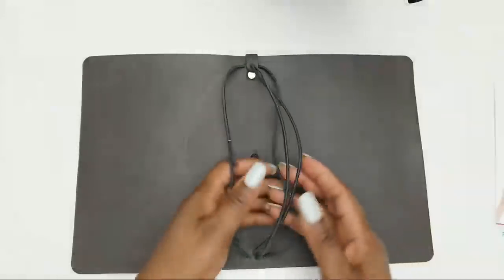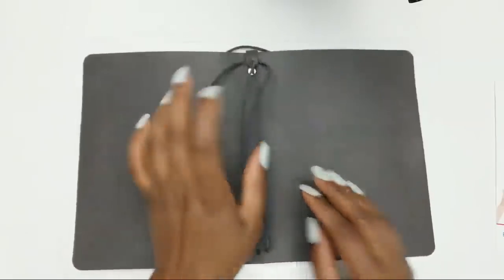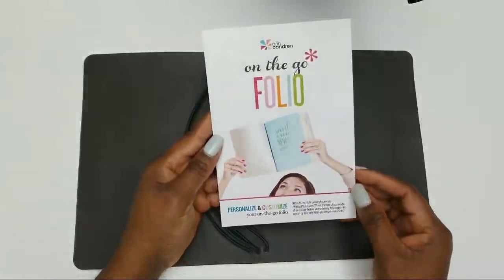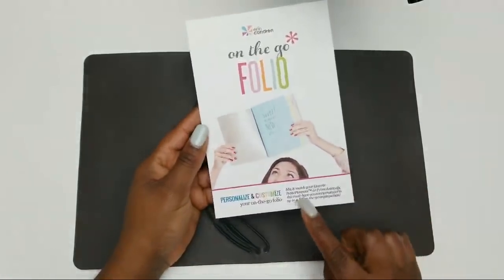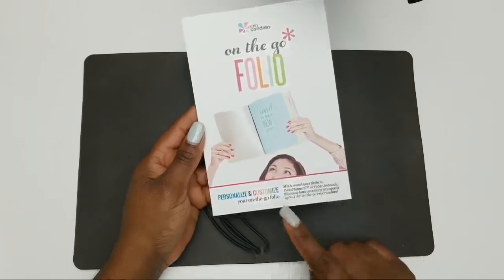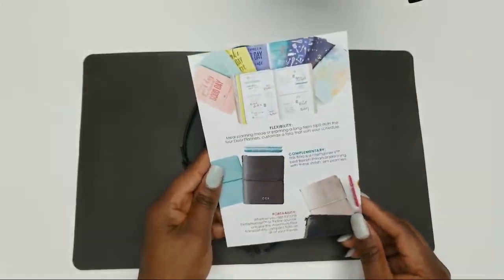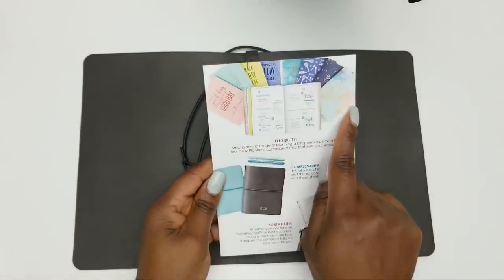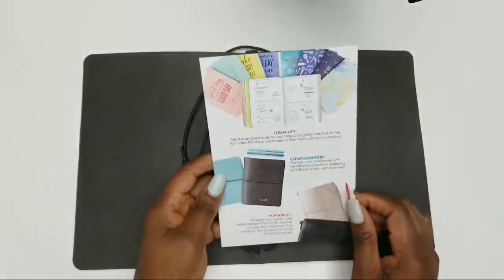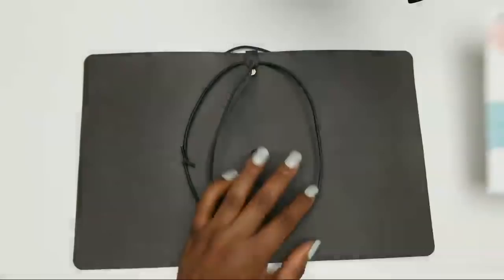Open it up. It does have the four string inside of it, and the string is black. It does come with a card that tells you that it is the On The Go Folio that you can mix and match with your favorite petite planners or petite journals, or any other must-have accessories that you can get. It also shows you a picture of a lot of the other petite planners that are available for this to go with it.